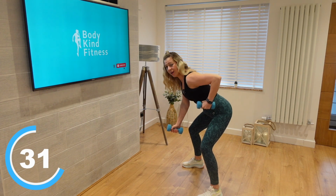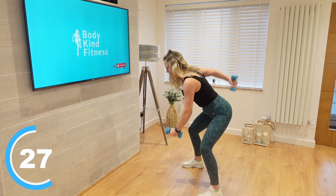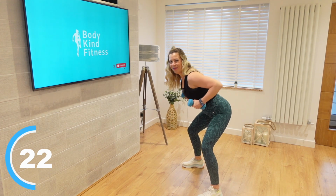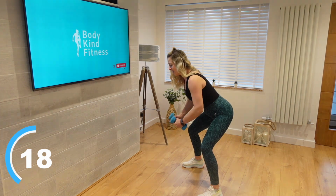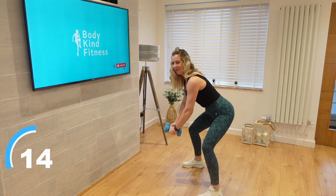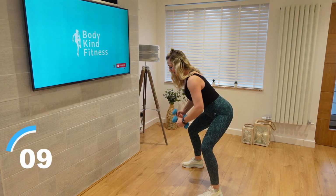If you want to, you can alternate those arms. That's absolutely fine. Or if you want to, you can do both at the same time. So wherever you're comfortable, okay? Keep that chest up. Good job. Try not to round those shoulders or round that back. Tummy nice and tight. Good work.